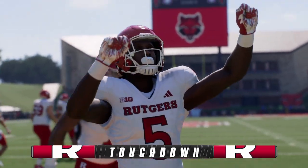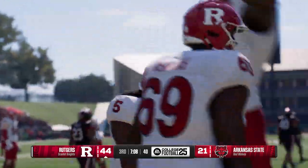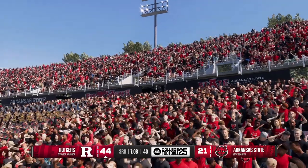His defense is going to have to do a better job being physical. That's 2 rushing touchdowns they've now allowed. They have got to be better close to the line of scrimmage.